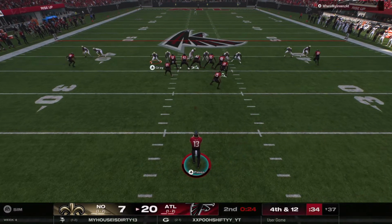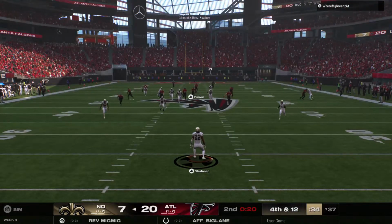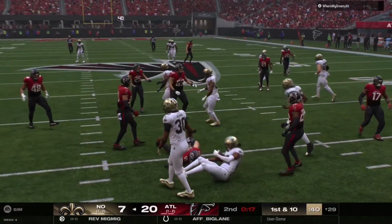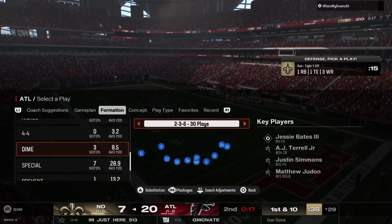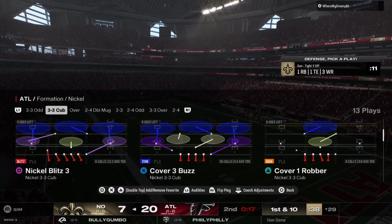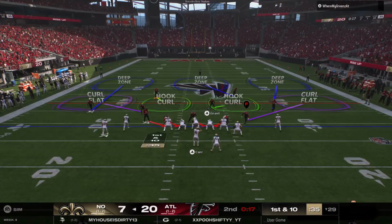Back deep for the Saints is Rashid Shaheed. He punted a couple of times last week in their loss, and now gets this one away. And a big hit on the return to stop him cold. And that punt reaches 50 yards. And hardly any time remaining for them in this game. Only 17 seconds left for them as they begin this drive.